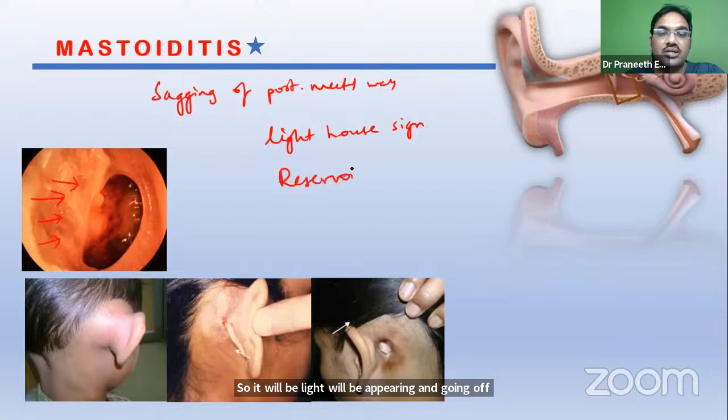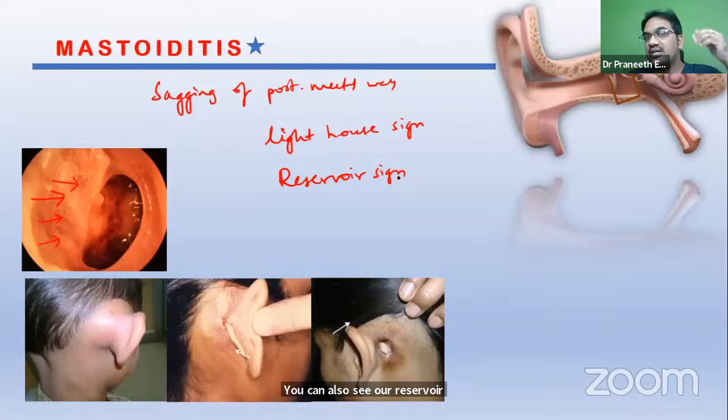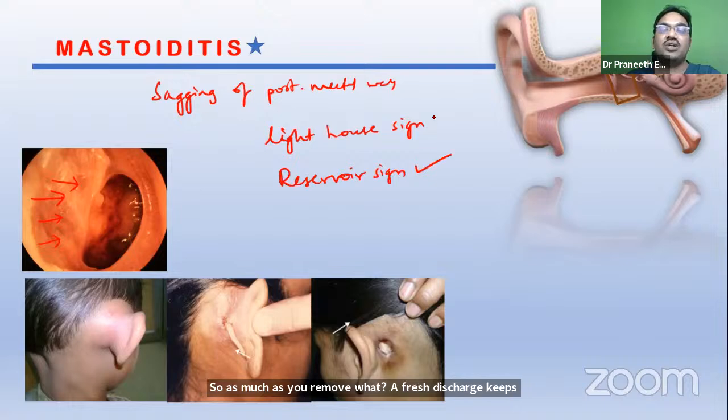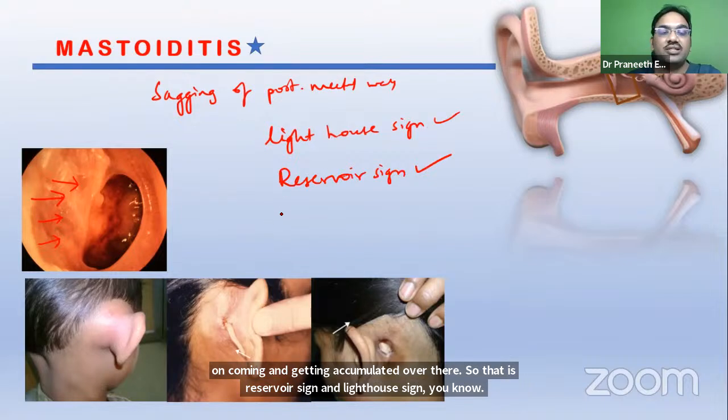You can also see a reservoir sign here. The discharge whichever you remove from inside, fresh discharge again comes and gets accumulated over there. As much as you remove, fresh discharge keeps on coming and accumulating. So that is reservoir sign and lighthouse sign. These two are seen in acute mastoiditis cases.